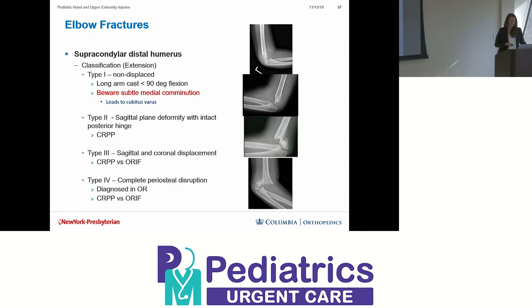And then the type 3s is when you have sagittal and coronal displacement, so it's tipped back and then it's off to one side, usually medial, and that requires pinning or ORIF, depending on how bad it is. Most of these can be pinned. And then the type 4, you've got complete periosteal disruption. Again, these are pretty devastating injuries. They're going straight to the emergency room. They've got other injuries. They're part of a trauma.